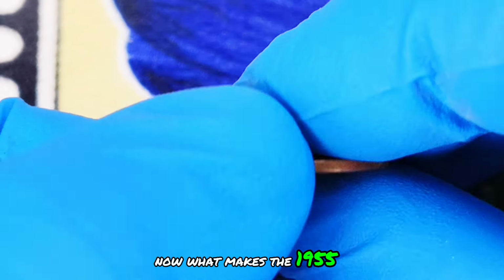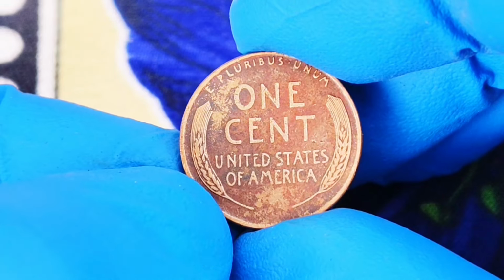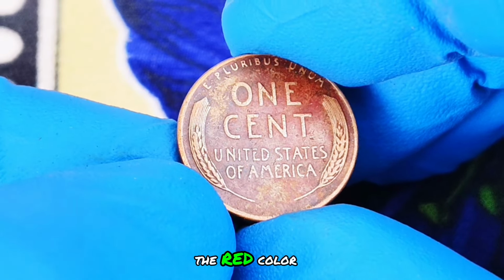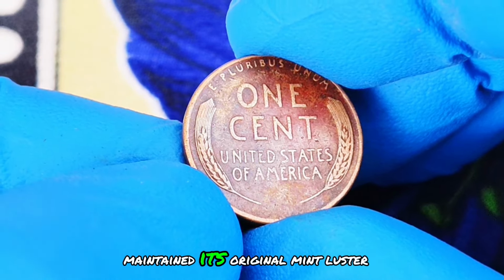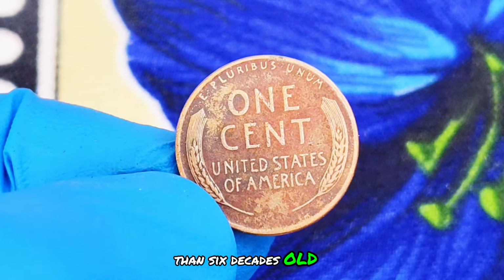Now, what makes the 1955 D Wheat penny particularly interesting is its red color shade. This isn't just about aesthetics. The red color indicates that the coin has maintained its original mint luster, which is a rare condition for a coin that's more than 6 decades old.